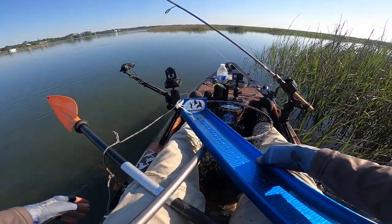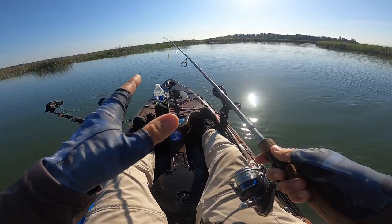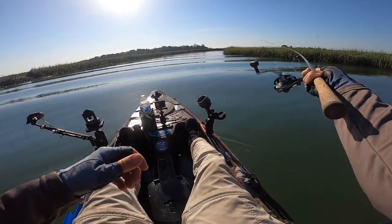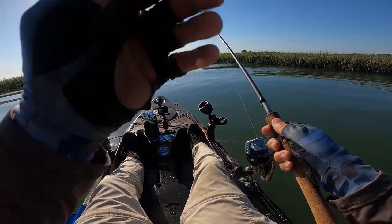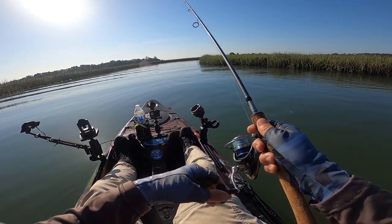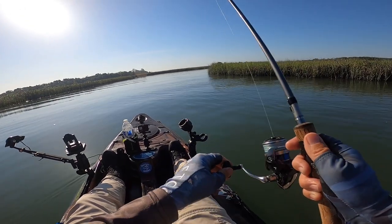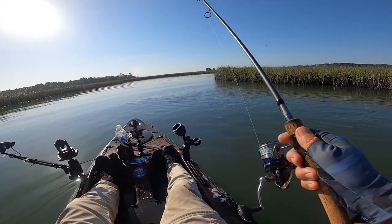There he goes. Okay. I don't want to beat up on those fish too much. So I know there's a nice little school right there. Man, we may get into a little bit of a flounder bite. I may just check this out. Just go up here just a little ways. And then if I don't get anything, then I'm going to go back to some more creek mouths, because the deeper holes in front of these creek mouths is where the flounder have been sitting.